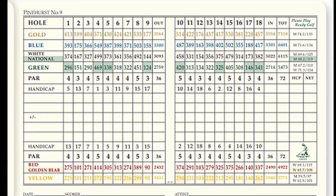10 brings you back to the clubhouse where you can grab a quick bite, but it's best to call ahead on the 8th or 9th tee box. Pinehurst number 8 often has a full tee sheet, and the pace of play is monitored by friendly rangers.